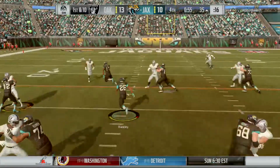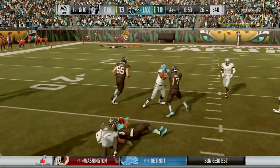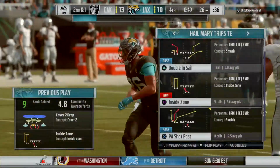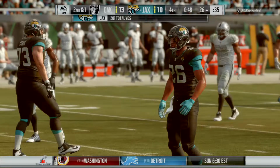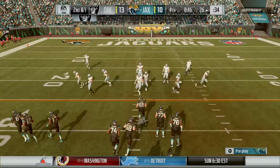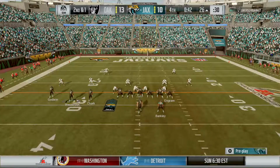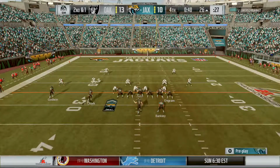They'll run it now out of the gun. And he'll get down to about the 26-yard line. 9 yards is the pickup there, and they'll have a 2nd and 1. But they picked up a little bit of yardage there, and now, in this situation, should be in no hurry to run a play really fast. Let the clock wind down.